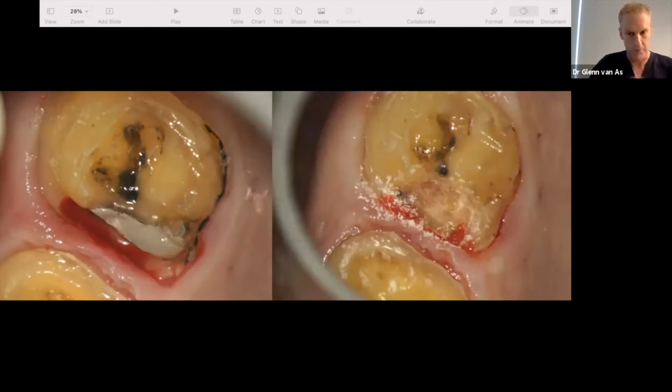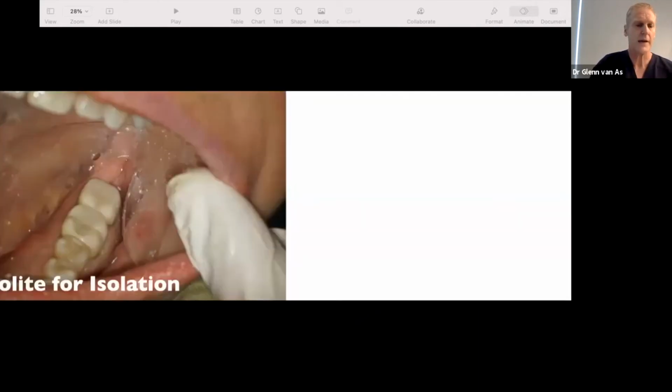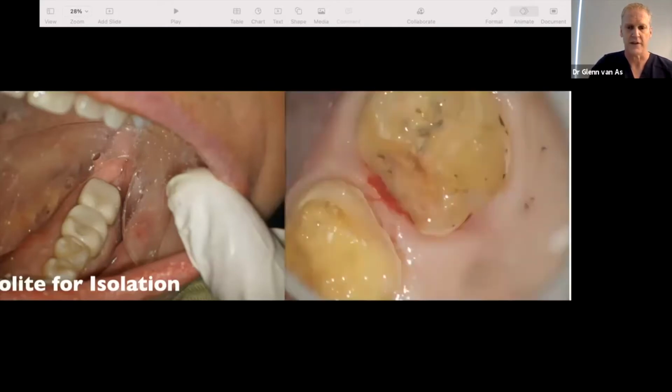You're trying to do a core buildup, and we use an Isolite. I just put this in there just to show you, because people will say, "Where's your rubber dam?" And I'm using an isolation device, which I find to be quite handy for these kinds of cases. So that's the Isolite in place, and you can see the tissue and how billowed up it is in between. And because this was part one, I did this yesterday. Obviously, I don't have the final results, but I'll show you a similar case to show you the tissue healing.